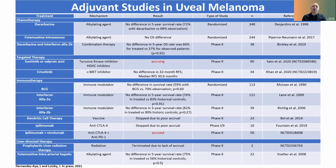Finally, I wanted to talk about adjuvant studies. What is an adjuvant trial? An adjuvant treatment is a treatment that you give to prevent, or try to prevent or to delay, someone who has a high risk of developing metastatic disease, like patients with class 2 uveal melanoma, from developing metastatic disease. And this has been studied for many years. There's a number of older trials that are not listed here that were all negative. Here we see some of the more modern trials, and unfortunately, some of those trials using chemotherapy, for example, and interferon, have all been negative.